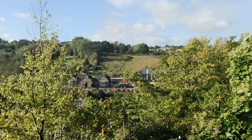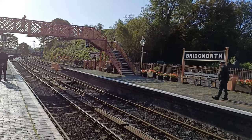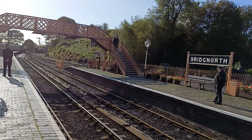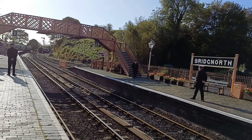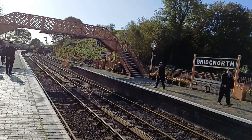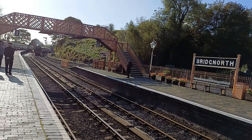Right. Yeah, that's the 11. This is the one that's coming in. Is the train on the side in there?